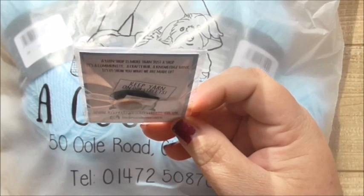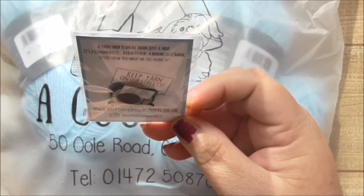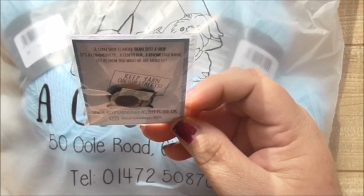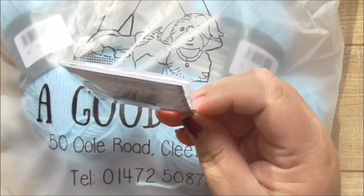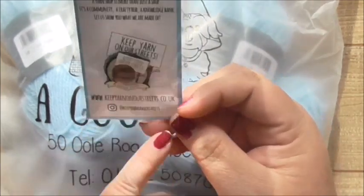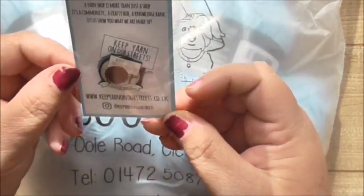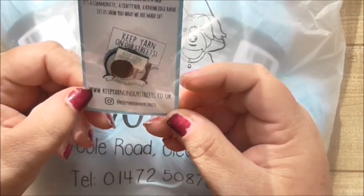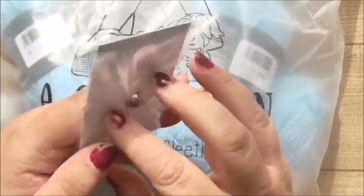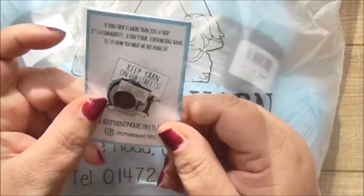So this says, a yarn shop is more than just a shop, it's a community, a crafty hub, a knowledge bank. Let us show you what we are made of. Keep yarn on our streets. And there's A Good Yarn, that's their own badge. And you can go to a website and also Instagram, keepyarnonourstreets.co.uk. So I'm going to be doing that very soon, and I'm going to be wearing my badge with pride and hoping to keep yarn on our streets. There you go, look at that.